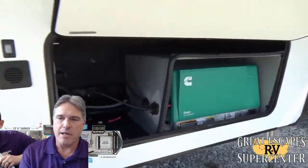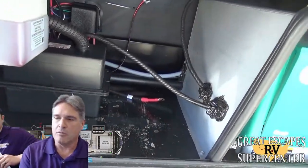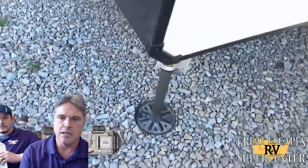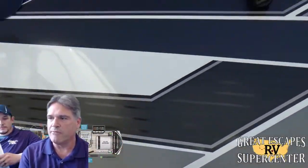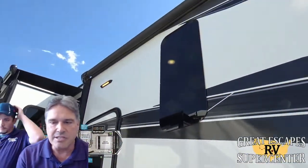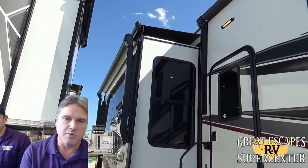Now, Momentum's known for its quality. Painted front cap, just really nice features. Grand Design is a really up and coming company, and I can't really say up and coming anymore. They're really starting to be a staple out there. We're really fortunate to be a Grand Design dealer. This unit, however, is only available in Arkansas. So you can come purchase it here, or we can have it shipped directly to your house.